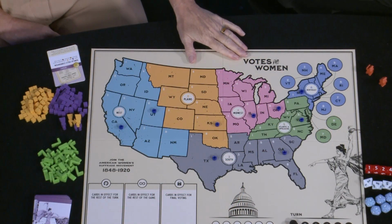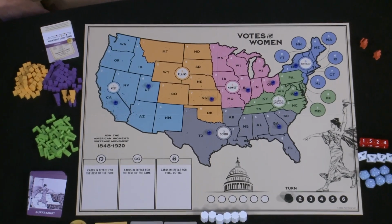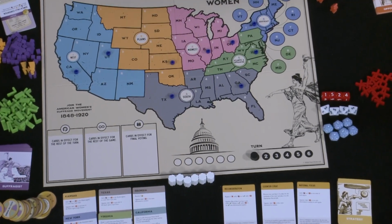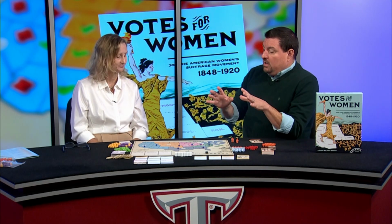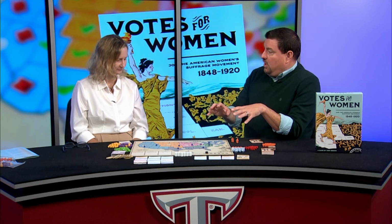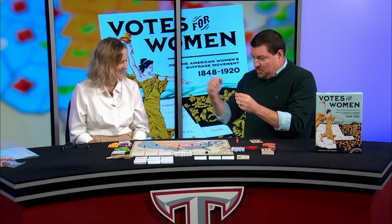But this game is basically, we start in 1848, which is a famous date for women's rights. It's the beginning of the suffrage campaign with the Seneca Falls Convention, and it moves forward to ratifying the 19th Amendment. And most of the game is really about ratifying the 19th Amendment. We always talk about lessons to be learned, and sometimes on the games we played, we stretch the historical elements of that. But this is one legitimately historical record here. We're talking about what actually took place in 1920 to ratify the 19th Amendment, or some potential revisionist history if my little opposition guys here say no.